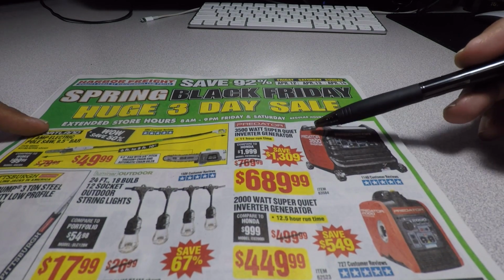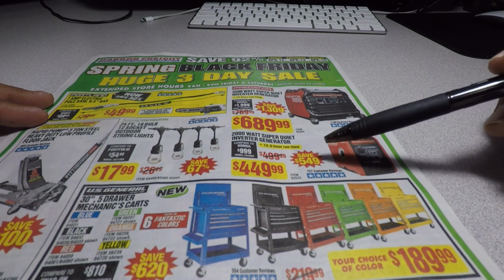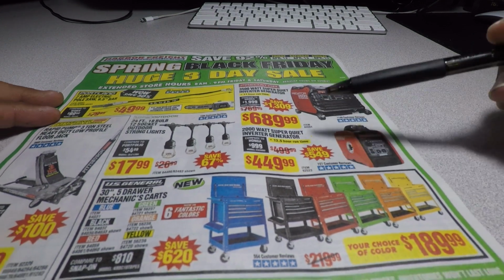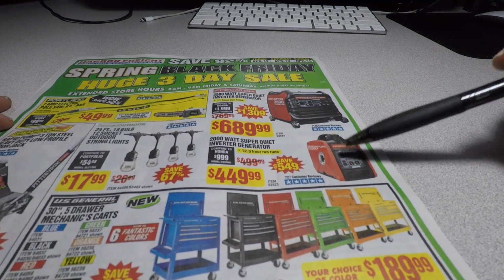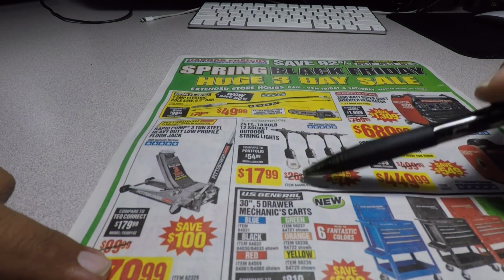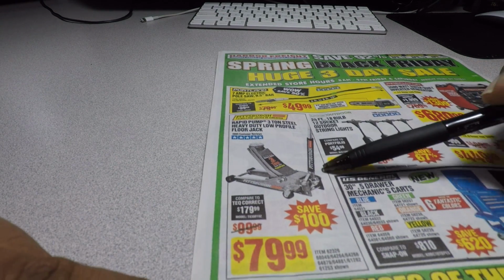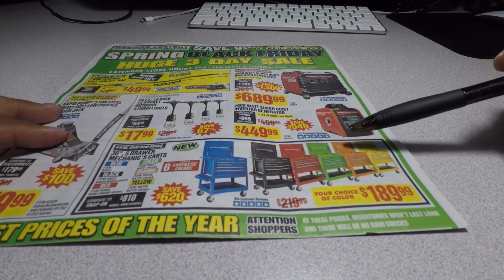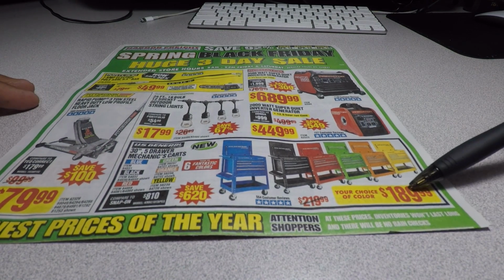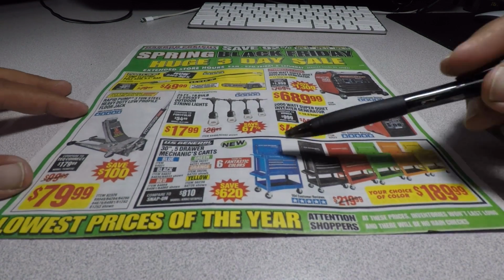You got the Predator super quiet inverter generator, $699 or $689.99. You got the 2000 watts super quiet inverter generator, so it's the smaller version of this thing. This one's huge, $449. This is more portable, so if you got a bad back, I would recommend getting this one. 24 foot 18 bulb 12 socket outdoor string lights, $17.99. You got the 3 pump rapid pump 3-ton steel heavy duty low profile jack, $79.99. You got the cards, all the colors, $189.99. I seen coupons out there for $169, but I don't believe it includes the new cards or the new colors, just these 3.